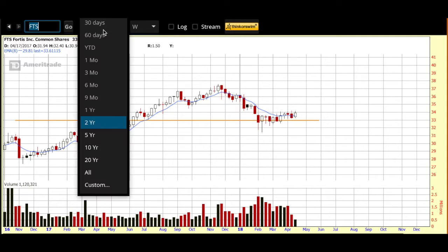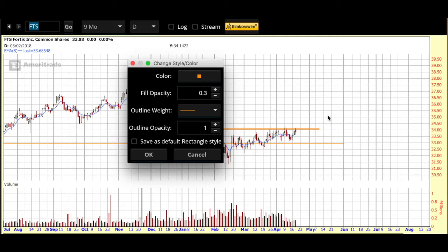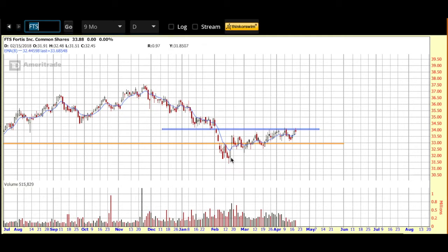Let's take a look at it on the shorter time frame, the 9-month daily. So what I'm noticing here is I'm going to put a trend line in right here and change the color to blue. I'm looking for a breakout of this area here. You can see from that weekly chart that we looked at, it's been consolidating all through these weeks, but it's starting to build this ascending wedge pattern. And it finished with a doji yesterday right at this important area that was support before it fell through. So this blue line is pretty important to this stock.